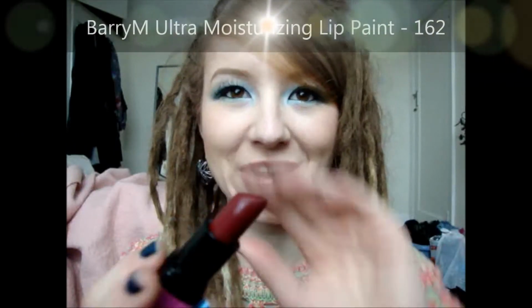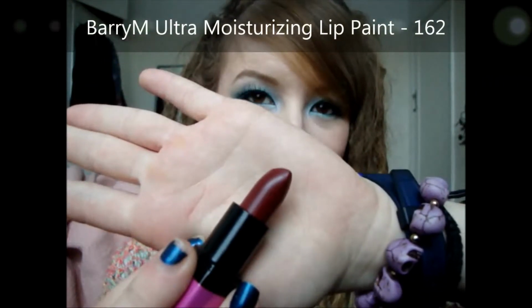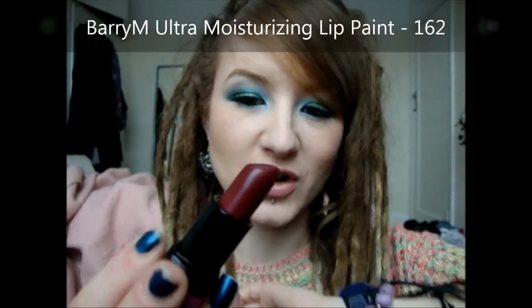My favourite vampy coloured lipstick is this one. I'm obsessed with this at the moment. I can't stop wearing it. This is the BarryM Ultra Moisturizing Lip Paint, so in the nice pink packaging, and the colour is 162, which I think has the word cherry in the name, but I'm not sure, it's not written on there.